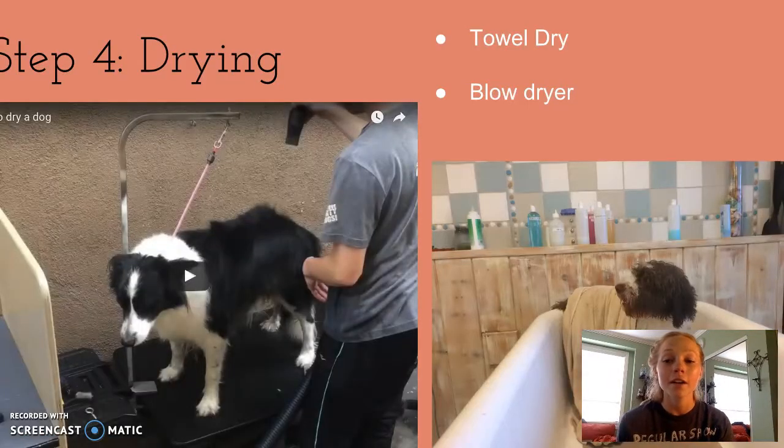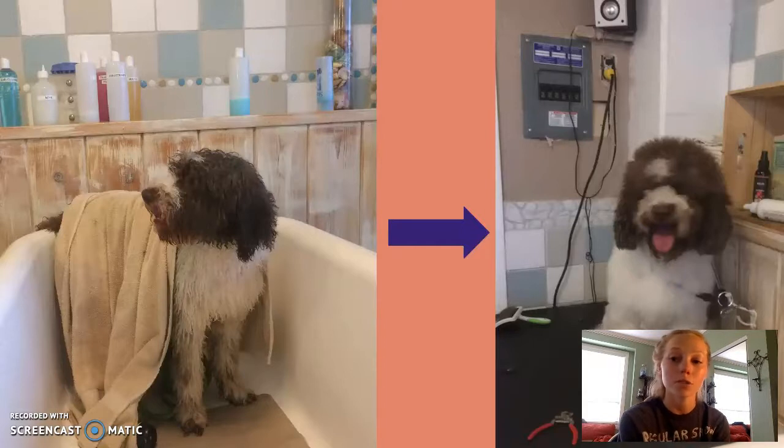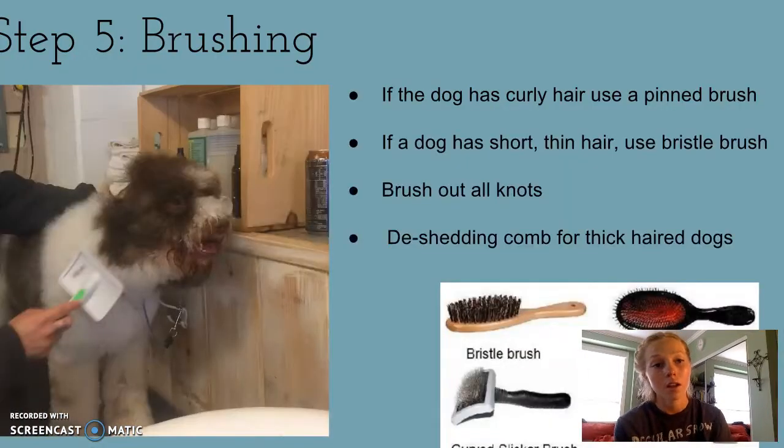Step four is drying. So they use a towel dryer and the blow dryer. Most dogs don't like blow dryers though, because the loud sounds tend to scare them. So first the dog groomers dry the dog off with a towel so they're not dripping wet, and then they take them to the post outside and they use the blow dryer to get the dog completely dry. And right here's a picture that compares towel dry to blow dry, and as you can see, blow dry helps get more of the water out, and so it results in more of a drier dog.